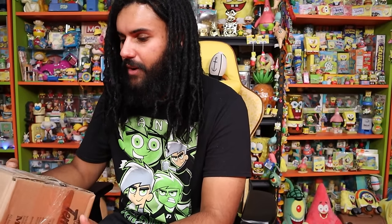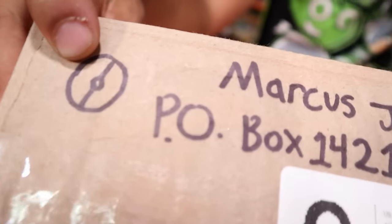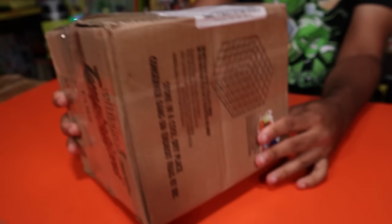Okay, so this one came from Brandon Jackson, and this came from Texas. So shout out to you, Brandon. Thank you so much. We got the P.O. box right there, and also a little drawing of a Pokeball there, which is really cute. So let's take a look and see what's inside right here.